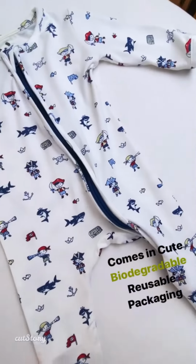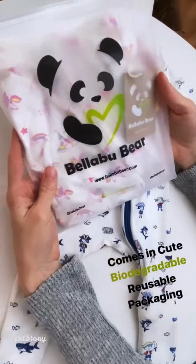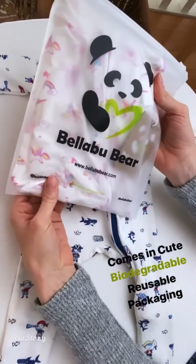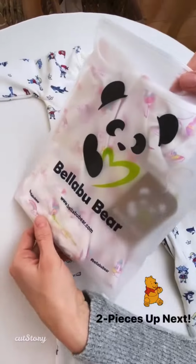Also, I wanted to mention that I just love our packaging, because these bags are biodegradable, and they're super soft and just really cute packaging that it comes in. People tend to love these. So that's something I wanted to show you. I'm glad I had that second, and when I have more time, I'm going to show you guys the two pieces.